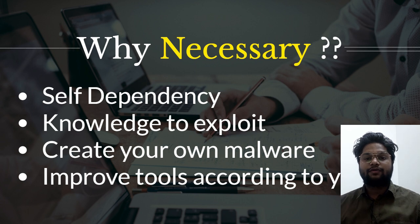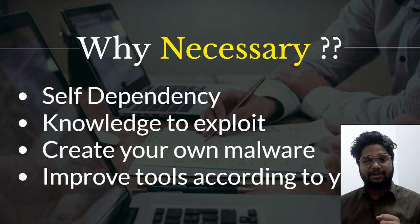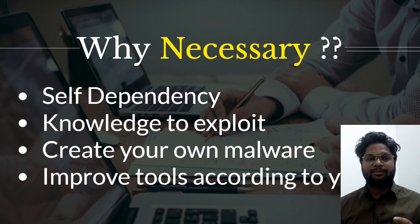Fourth is improve tools according to you. If you learn coding, then you can understand how Metasploit is built, and how any other tool which is built to hack can help you, and you can improve that tool according to you. So that is why coding is important.